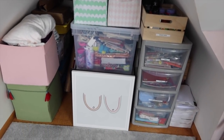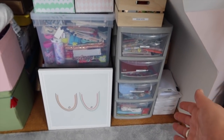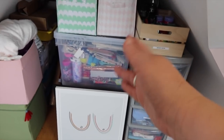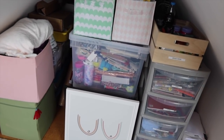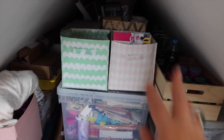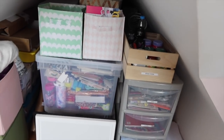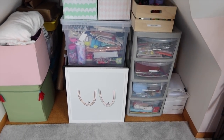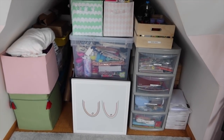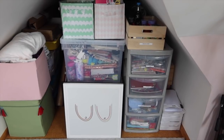But at the moment, at the front, we've got the kids' craft drawers, we've got paper, we've got my gift box where I put presents and stuff. Here we've got the kids' reward boxes, and this is for any brand work I'm working on. If I get sent anything, I like to pop it in that box so I know where it is. So this area, I know it's not perfect, guys, but it's a loft and it needed to be a bit messy.